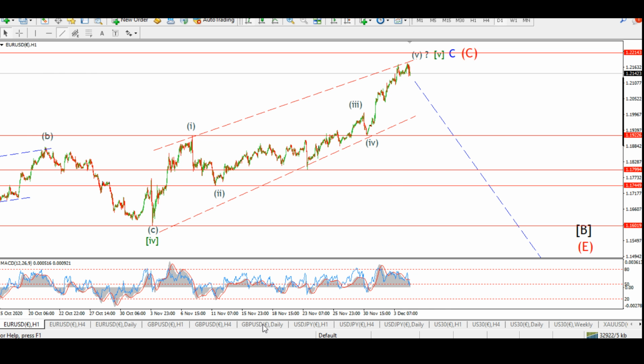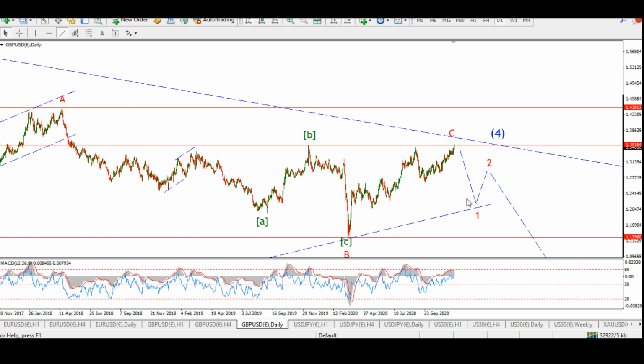Okay, let's go on to cable. I think we've got a triangle here also, and we're topping in a C wave. I didn't see a new high coming out here, but that's what we've got right now. So we've still got an A, B, C pattern. So we'll just have to see how this comes out in the wash.